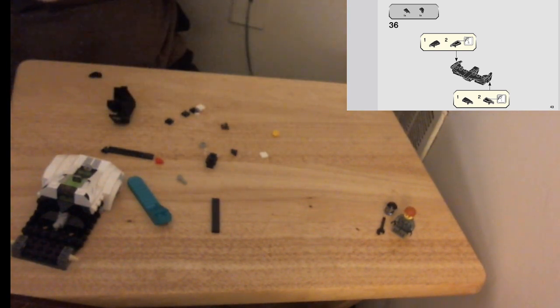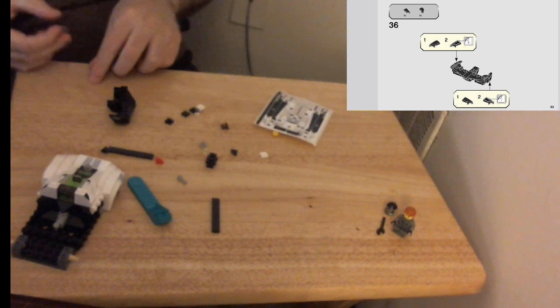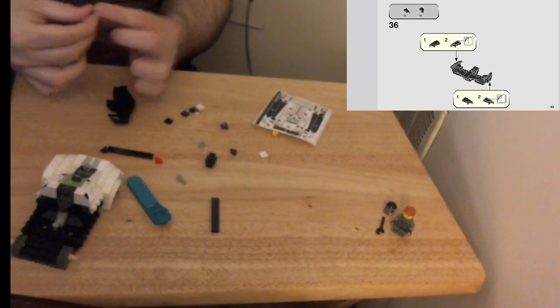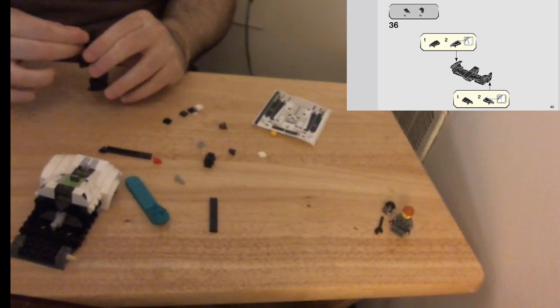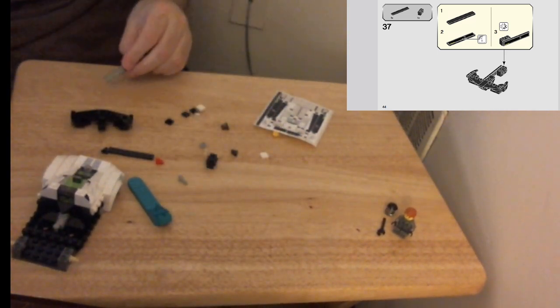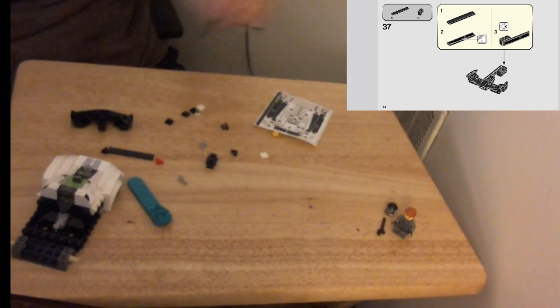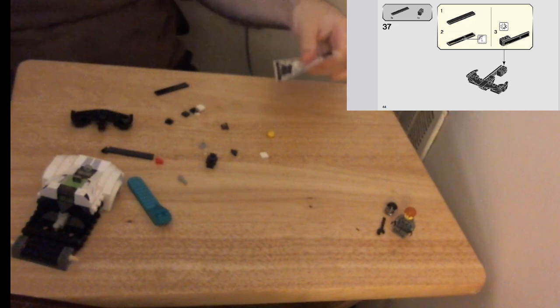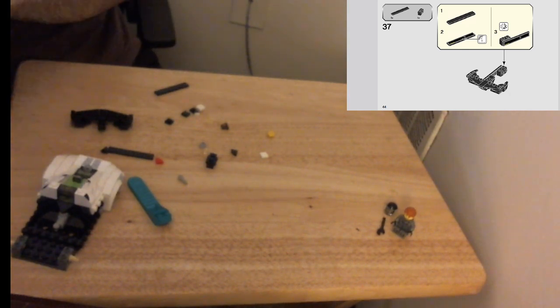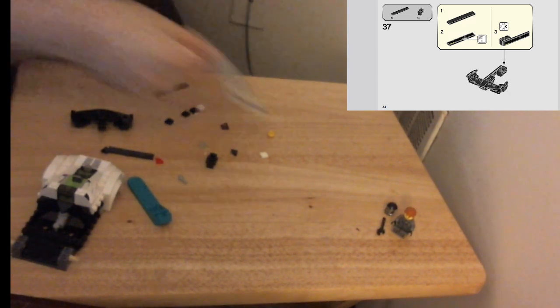Get another sticker. And another sticker. So yeah, a little green stripe needs to go on that end of the sticker. Okay.